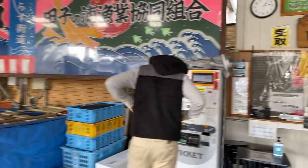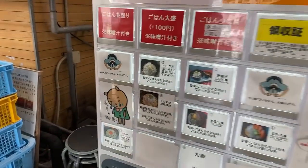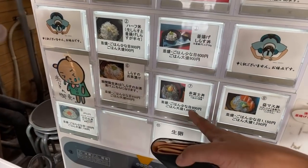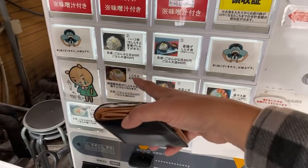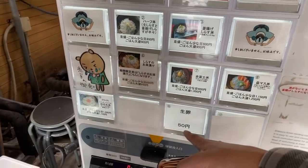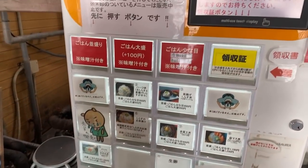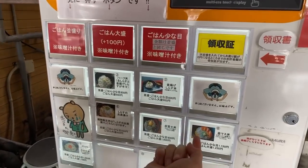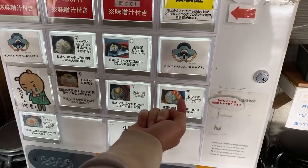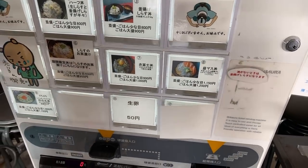On the vending machine, you can see all of the options that we have here. Thankfully with pictures, huh? We got this one here. And we know how the vending machine goes. There's also one with salmon. And one with just extra fish. And you can get an egg on the side for 50 yen, which is pretty affordable. What would you like? I think this would be interesting because you've got salmon shirasu. But we can try it. Yeah, let's go for it.